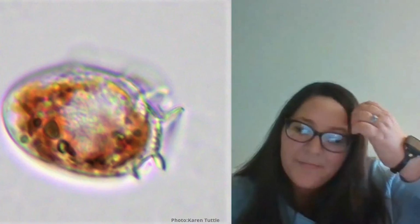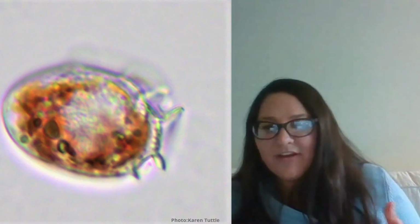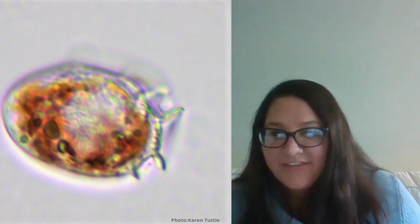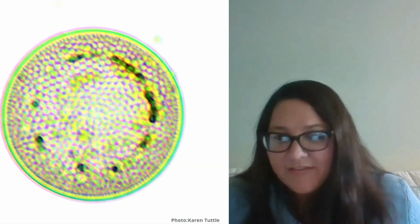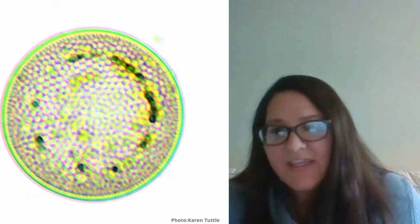You think about the animals in the aquarium being fish and other things, but we'll see some little zooplankton zooming about in our water samples. And just in general, phytoplankton are beautiful. They come in all kinds of different shapes and sizes. Some of them are what you call dinoflagellates. They have little flagella that they move around and cruise about. And then you have these other ones that are diatoms that are more geometric looking.